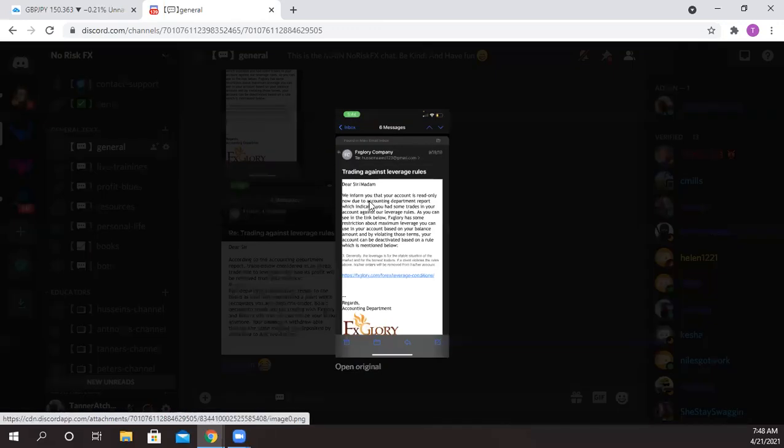Yeah. Your account is read only, meaning you can't place trades. Now, due to an accounting department report, it indicates some of your trades in your account were against leverage rules.